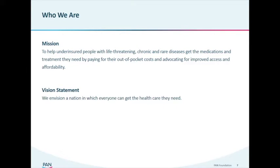So what is the PAN Foundation and what kinds of services do we provide? As was stated earlier, we are a national 501c3 charitable foundation that has been in existence since 2004. And we're very proud of the fact that we have cared for and provided financial assistance to more than 500,000 patients, providing more than $1 billion in financial assistance. While we're proud of those numbers, we also know that there are millions more that really need the assistance that PAN provides, as well as the assistance from other charitable foundations like ours.